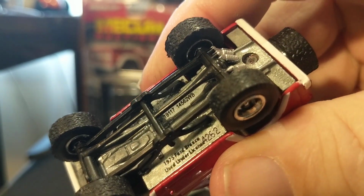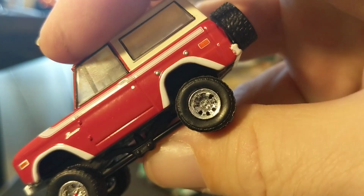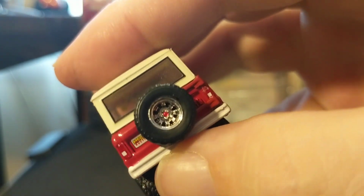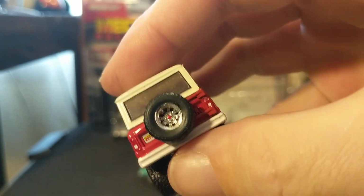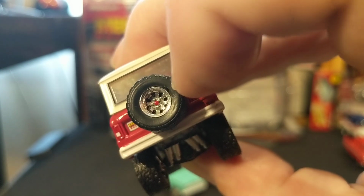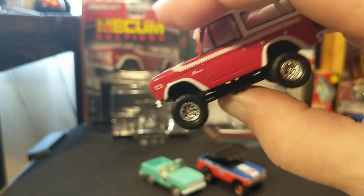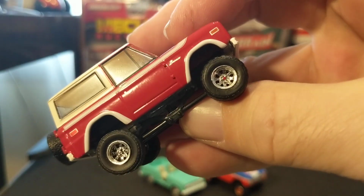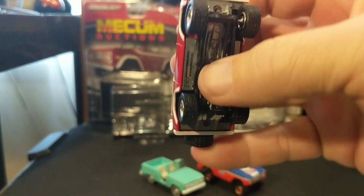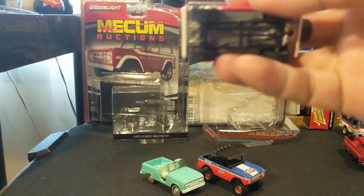75 Ford Bronco. Codes in there. Very cool. Nice job on the chrome wagon wheels. Nice job on what the plate says, Mecum Auctions. The spare wheel there. So you see the red dot on the spare wheel? That's sort of an error. That would be on the front. That's how you lock the front hubs for the four-wheel drive system. Notice the rear doesn't have them, so the spare wouldn't have it either. But that's very cool. Thank you, Dan.